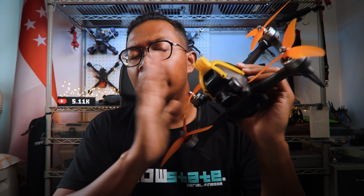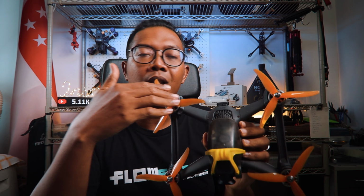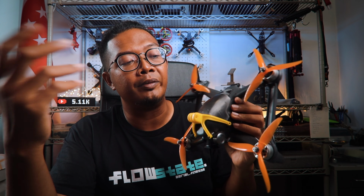So I'll start off with the DJI FPV. First off is that this is not a very crashworthy drone, right? You see that I have got the braces on because I have actually broken the arm before, and I felt that, okay, maybe it's time that you put on some braces for the DJI FPV. If you needed to get it repaired, you'd most likely have to send it back to DJI.